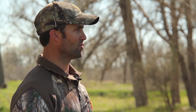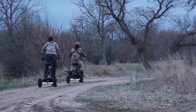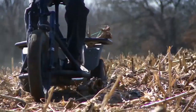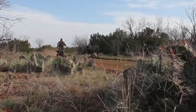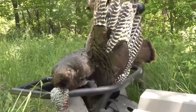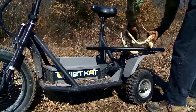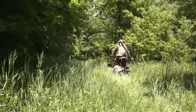How'd you come up with the concept of Quiet Cat, and what does the Quiet Cat offer that other modes of transportation don't offer? The Quiet Cat is a small vehicle, and it's a quiet vehicle where the ATV isn't. It's portable, it's lightweight, it's quiet, it's powerful, it's got a big suspension system, and it will go 50 miles. If there's an obstacle that you can't get around, you can pick it up. Not needing a trailer, you don't have to register it. It's as important as my bow. I mean, it's a tool for me to get around and be efficient, quiet, and effective.